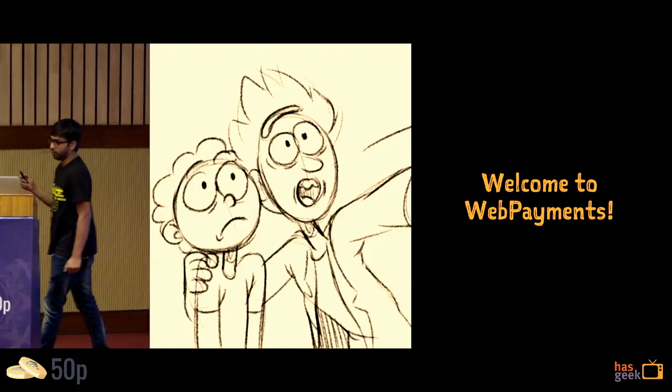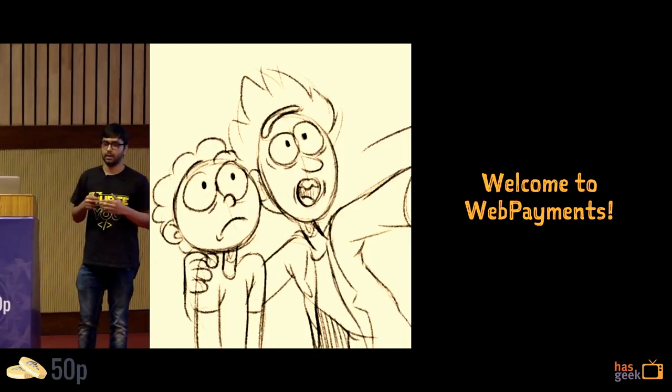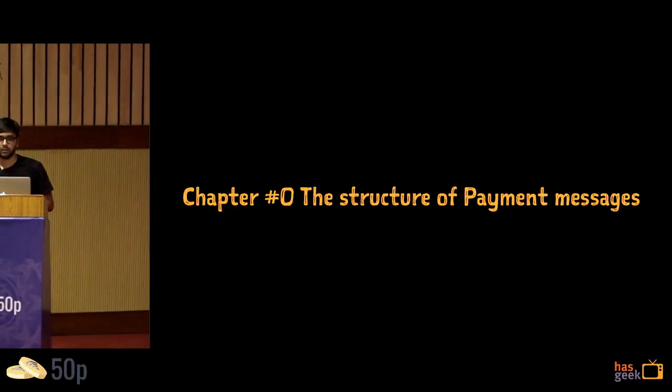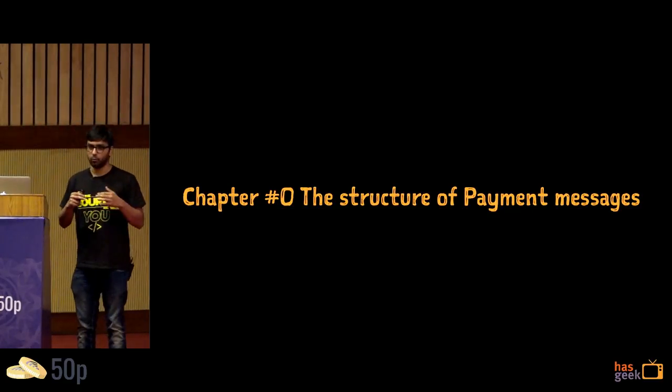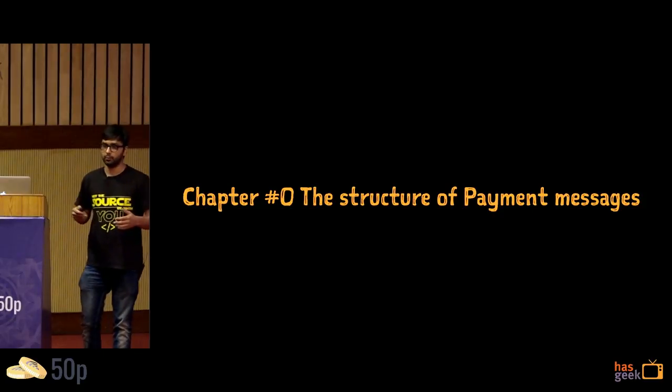Welcome to web payments. We're talking about what web payments is in general, and specifically about the API called Payment Request API. Chapter one, the structure of the payment message. I'll probably try to dive a bit on what the API looks like, what the structures are like, and then we'll probably look into a demo to get more clarity.